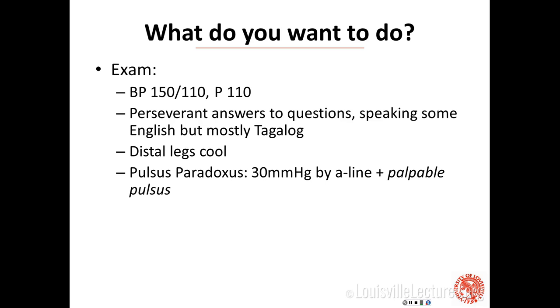It's called palpable pulsus. So you're feeling her pulse. She takes a deep breath in, her pulse goes away, and then she breathes out, and it's there again. And you can see she ended up with an A-line in the CCU. You could actually see the difference in blood pressure between inspiration and expiration. That's not reliable, by the way. But my measurement was, and the fact that she has palpable pulses, I've seen that twice in my life.